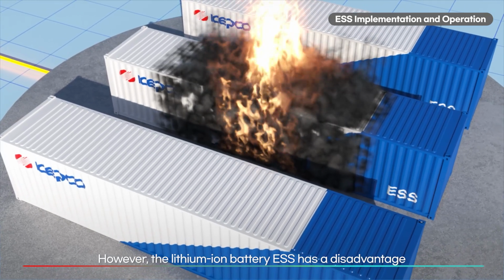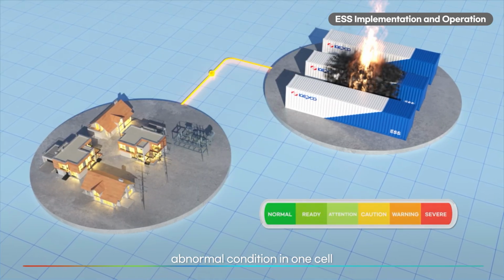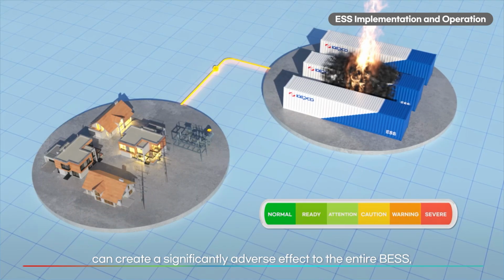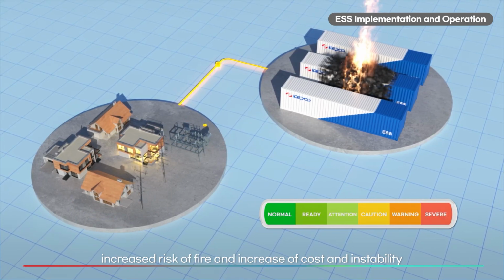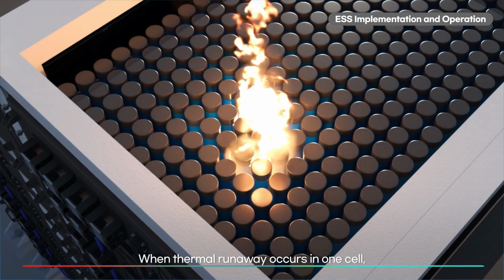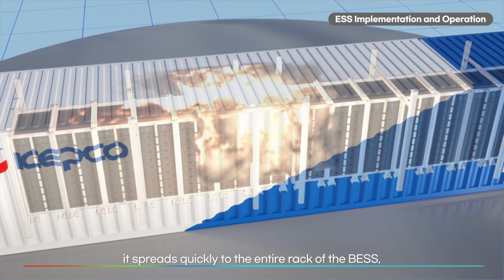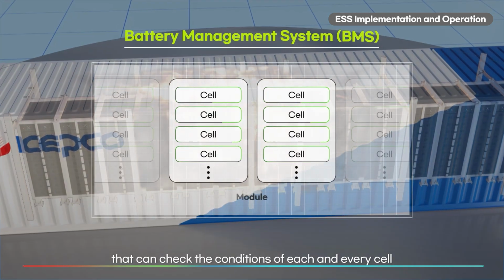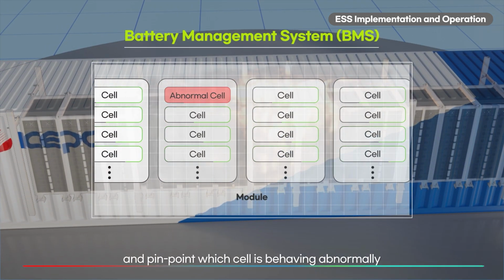However, the lithium-ion battery ESS has a disadvantage. An abnormal condition in one cell can create a significantly adverse effect on the entire BESS, such as abnormally reduced performance, increased risk of fire, and increase of cost and instability. When thermal runaway occurs in one cell, it spreads quickly to the entire rack of the BESS. Thus, the operator needs a technology that can check the conditions of each and every cell and pinpoint which cell is behaving abnormally.